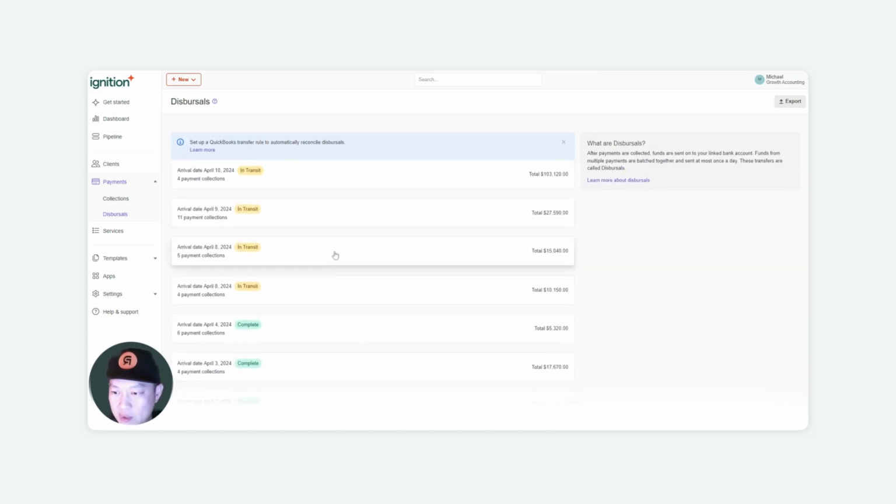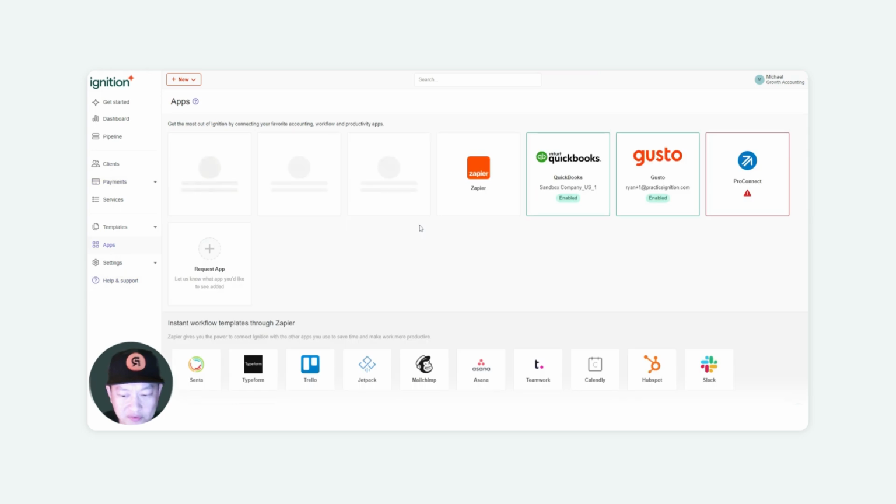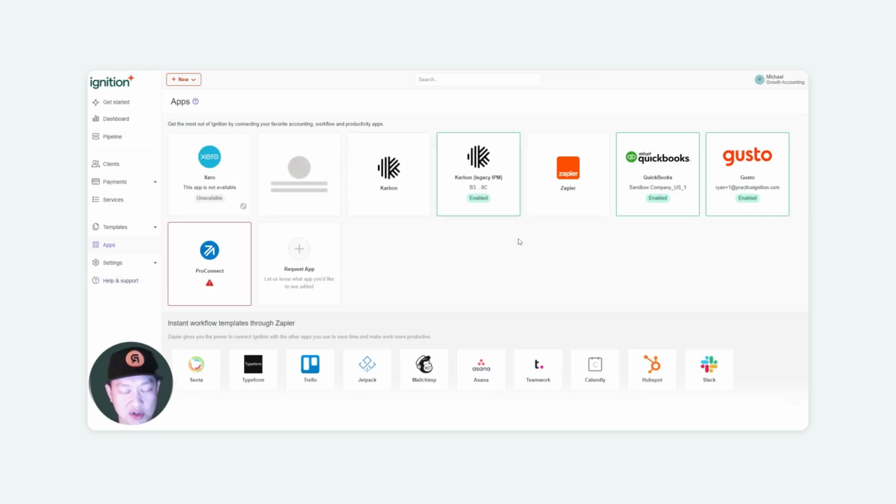The last beautiful thing I want to show you here is the app integrations. Now, Ignition has done a great job of integrating with some standard apps like Xero, Karbon, QuickBooks and Gusto, apps that we currently use over at Reconciled. But the other beautiful thing is if you want to connect to thousands of other apps, then integrating with Zapier is something we've done at Reconciled to save us a ton of time. This has been a game changer for us.